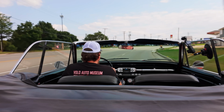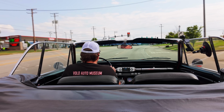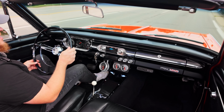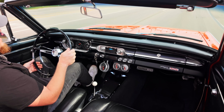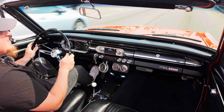You're gonna get compliments on this one. Between the color and the quality of the bodywork, it's just phenomenal. And the engine bay is just spotless, very nicely detailed. Underneath, all done as well, completely redone. Steering, suspension, has front disc brakes on it.